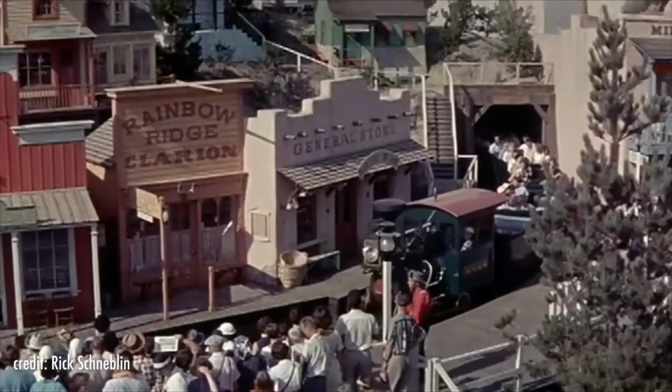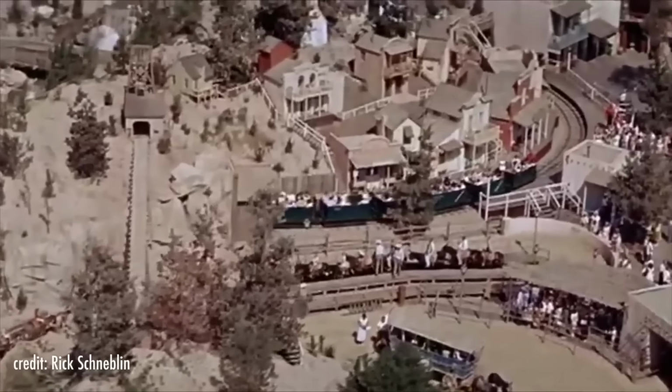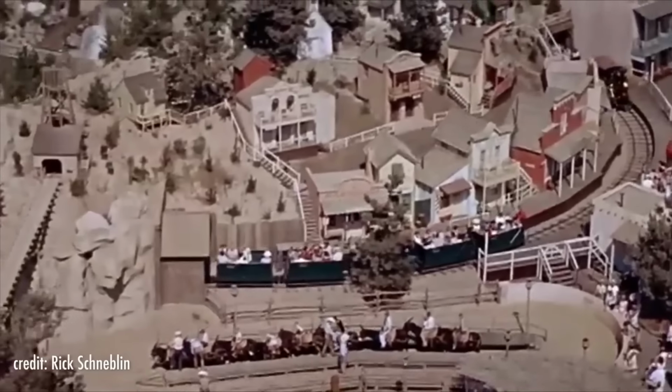Formerly known as Rainbow Caverns Mine Train, from 1956 to 1959, Mine Train Through Nature's Wonderland opened on May 28, 1960.